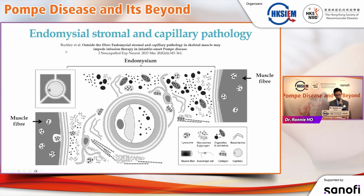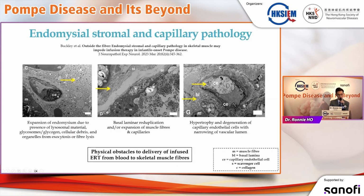Lastly, I would like to bring your attention to a relatively recent study that explored the pathology outside the muscle fibers. In this study, they found that in several infantile onset Pompe disease muscle biopsies, there are changes in the endomysium. The endomysium is the interstitial space outside the sarcolemma of a muscle fiber. This schematic diagram shows that the endomysium typically contains capillaries, the basement membrane of the capillaries, muscle fibers, collagen, etc. But in Pompe disease, because of the excessive glycogen accumulation, there will be expansion of the endomysium due to some extruded lysosomal material, glycogen, and cellular debris, because of exocytosis or fibrolysis.